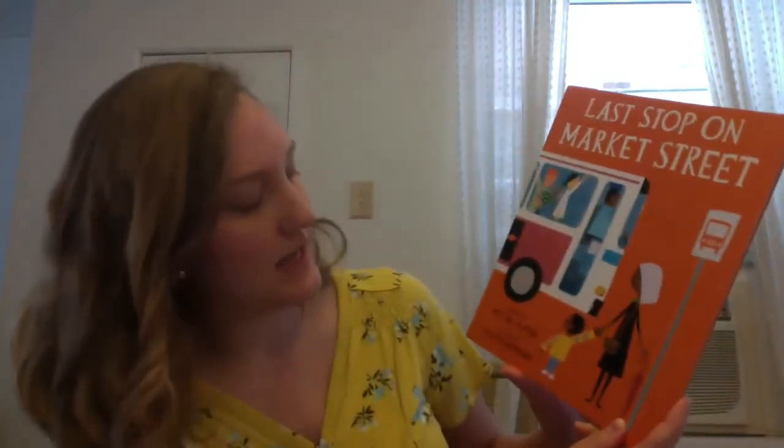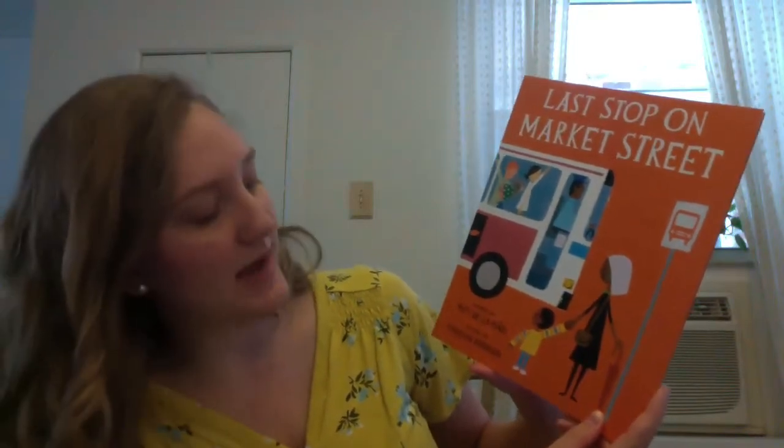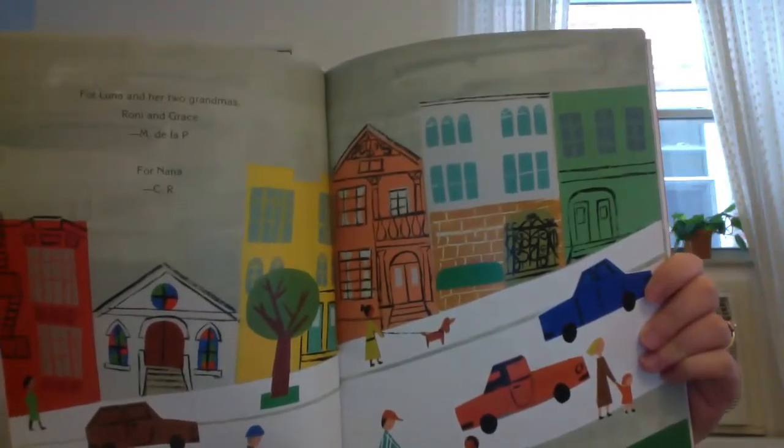We're going to actually be comparing and contrasting this character Nana with her grandson CJ. Okay, so CJ and Nana are the characters that we're going to compare and contrast once we're finished reading this story. It's called Last Stop on Market Street. Words by Matt de la Peña, and pictures by Christian Robinson. It has really, really cool illustrations. I love this illustrator.